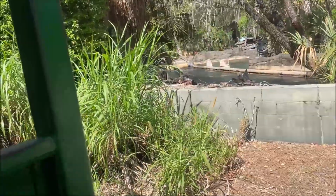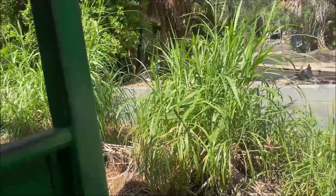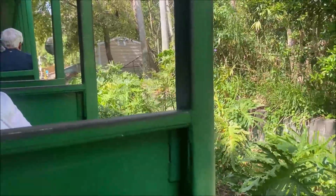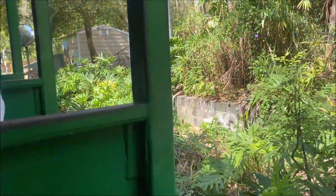Front of the train is almost even with one of my favorite animals in the back here. I'll tell you about them when we get up to them. Meanwhile, if you look to the left past those bushes, you'll notice we're there now, so I guess they got that going for us. Not my cup of tea personally, but I know some of y'all love it.